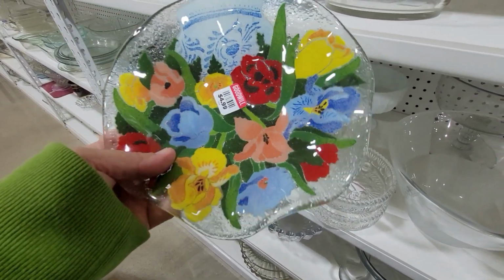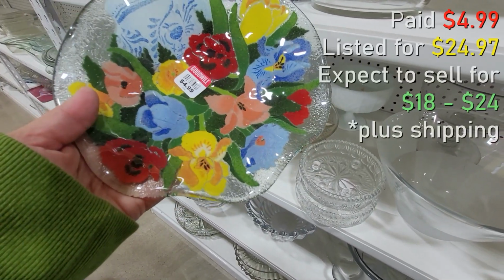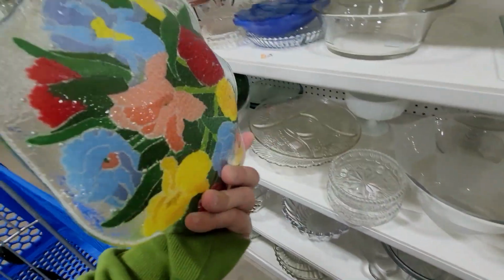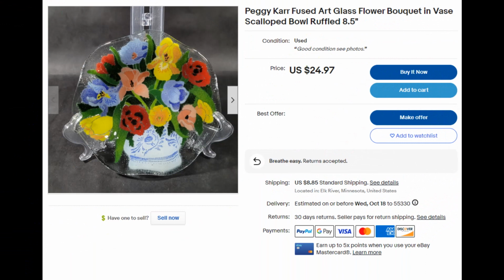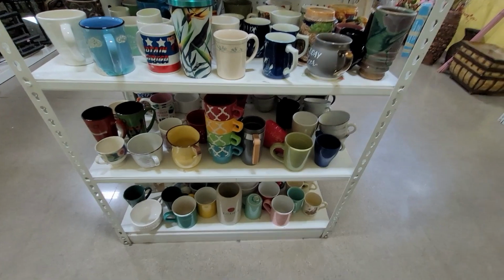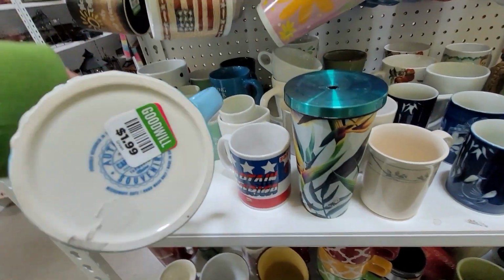And I was happy to find this piece. I wasn't finding very much on my shopping trips this day. This was only $4.99. You can see there it's signed. It's Peggy Carr. And granted, it's probably gonna net about $18 to $24 before fees.